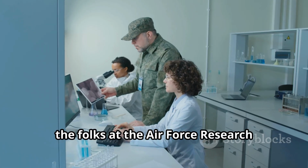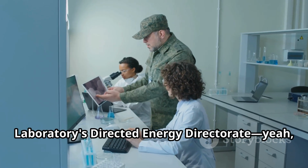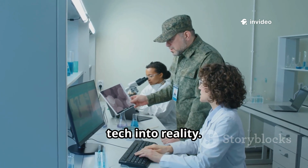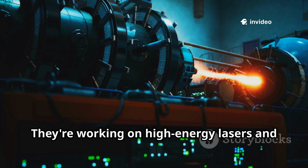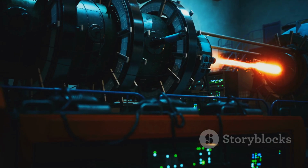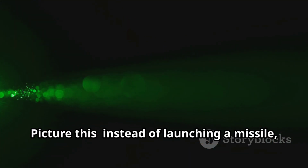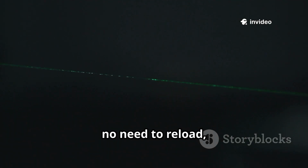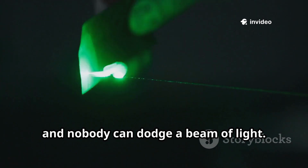Now, the folks at the Air Force Research Laboratory's Directed Energy Directorate, yeah, that's a mouthful, are turning this sci-fi tech into reality. They're working on high-energy lasers and other directed energy weapons that could change the game. Picture this, instead of launching a missile, you zap something with invisible, concentrated energy. No recoil, no need to reload, and nobody can dodge a beam of light.